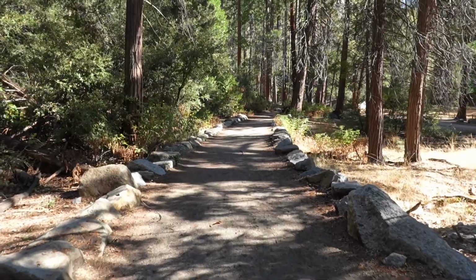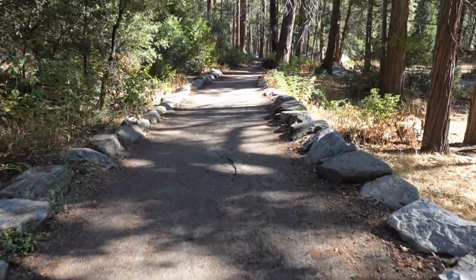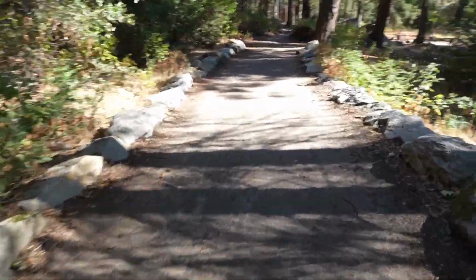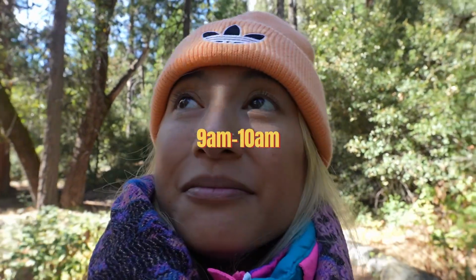So we're just like 5 minutes in, and we're already immersed in the woods, in the forest. And they really made the trail really pretty. As you can see, nice paved trail here, and then it's bordered around with rocks. So it's really pretty. It's about 9 or 10 a.m. The sun's out, I could feel the warmth, and so far a good day.